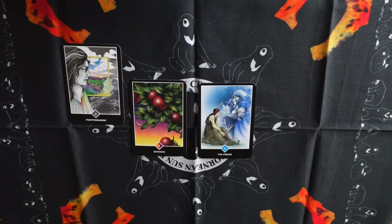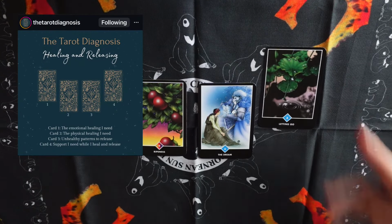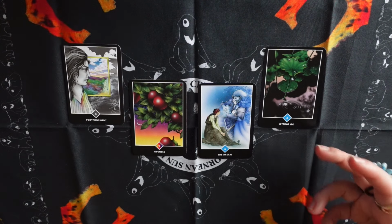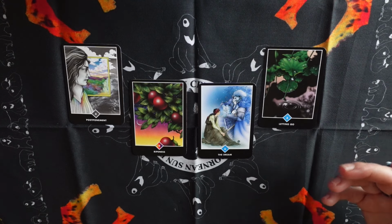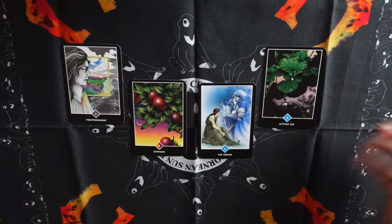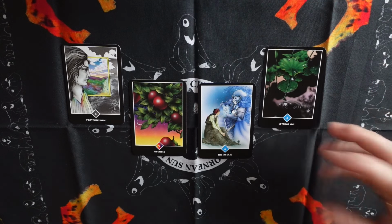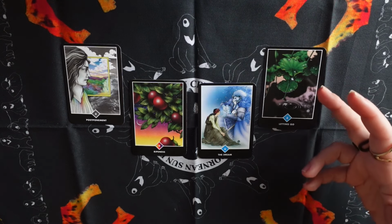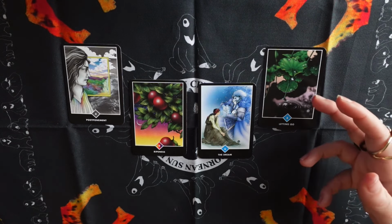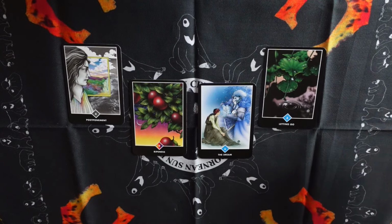This is turning out to be a very strong reading. And card number 4 is the support I need while I heal and release. In this case, we're still in the Suit of Cups, so the suit of the heart, let's say, looking at emotions and feelings. Letting go is a fantastic card, because if you look at the image in this card, you will see a drop of dew that is being released, or letting itself go from the leaf, which is its last home, into a much more vast home, which is this body of water, which could be a lake, for example.